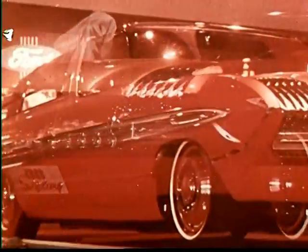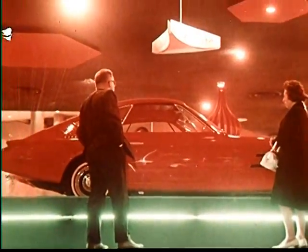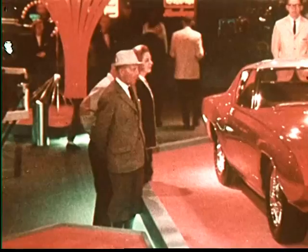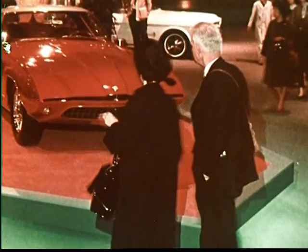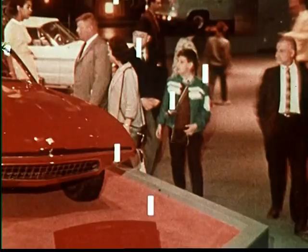Will any of these experimental features be seen on production cars in the future? The public will decide. Experimental cars are displayed at places such as the World's Fair to evoke consumer action. When many opinions are evaluated, the features consumers like are chosen. As the search for beauty continues, the stylist focuses on the future that lies just ahead.